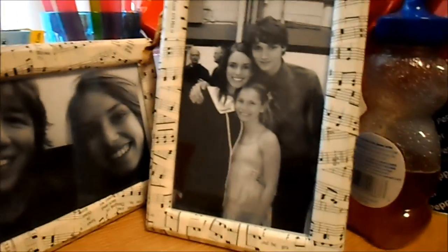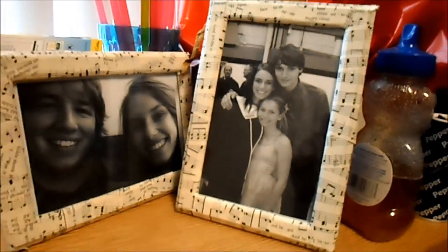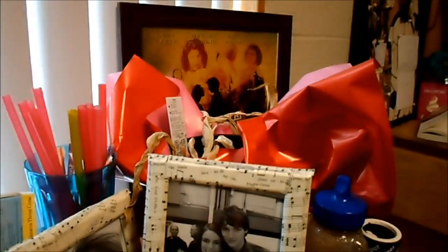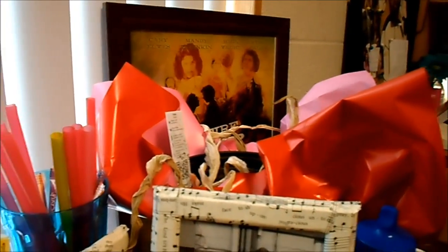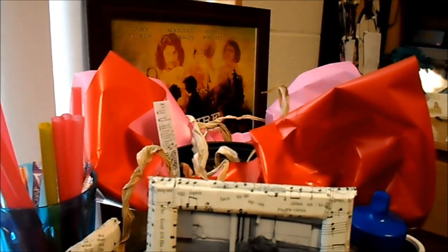Pictures. Me and my boyfriend. Me and my siblings. We're all very attractive. Some cups, a flower that Simon bought me for Valentine's Day, and I told him I was going to kill it, and he didn't believe me, and then it died, and I haven't thrown it away yet.